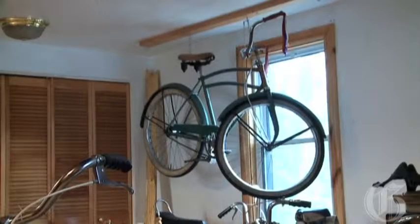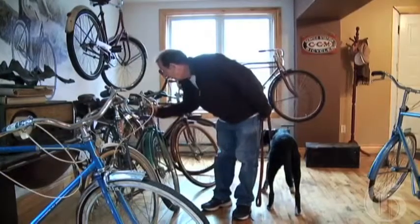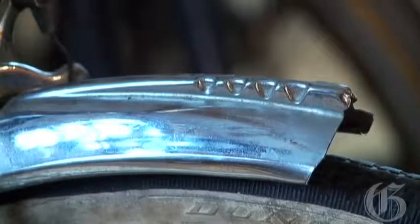"I just had a love of CCMs." Not surprising, given that his first new bike as a child was a CCM 1963 Imperial. "Oh yeah, this one has the beautiful chrome." But these bicycles aren't for riding, at least not by Don.